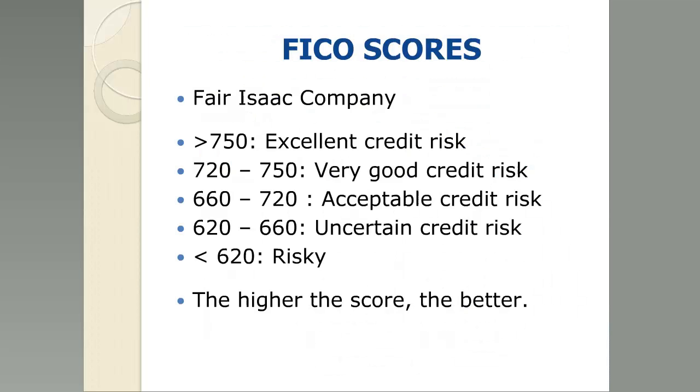Here's what different scores say about you. Greater than 750, an excellent credit risk. Between 720 and 750, a very good credit risk. Between 660 and 720, acceptable. Between 620 and 660, uncertain credit risk. And less than 620 is a risky score. The higher the score, the better your credit rating.